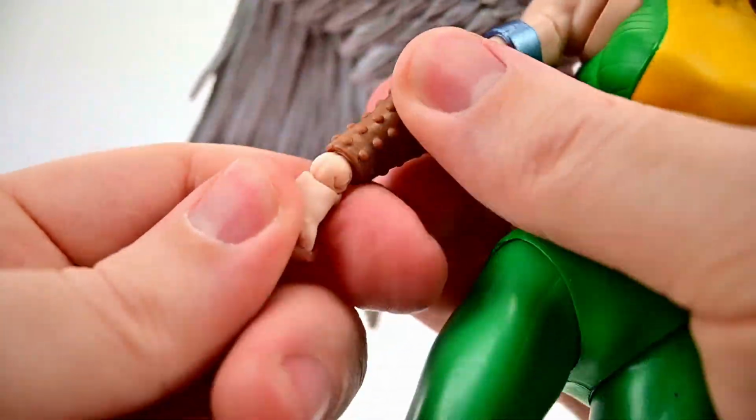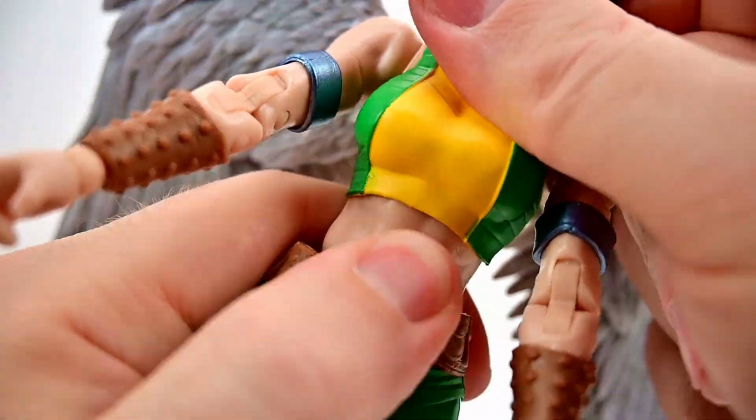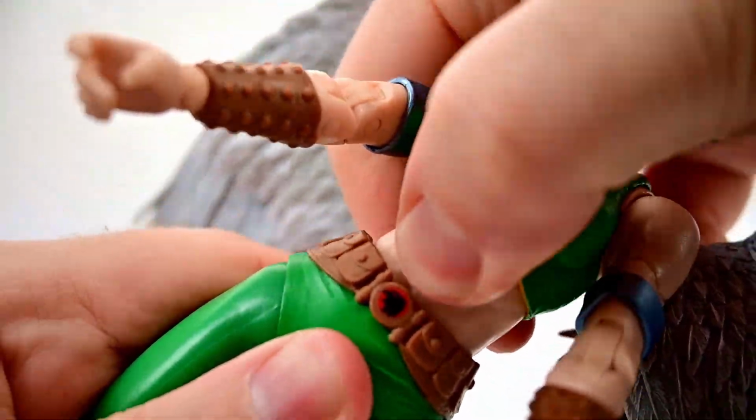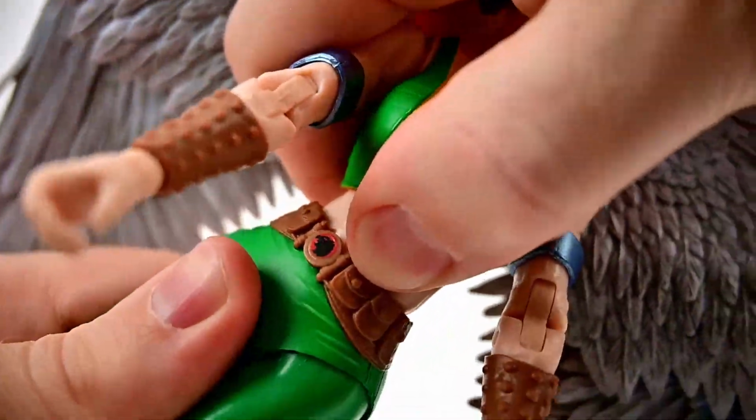It has the flex up and down there on the joint, as well as the ab crunch, so the upper crunch back and forth, and will twist all the way around. And of course, we get that at the waist as well. So crunch just very little, not much, and twist there is pretty stiff, but does twist all the way around.